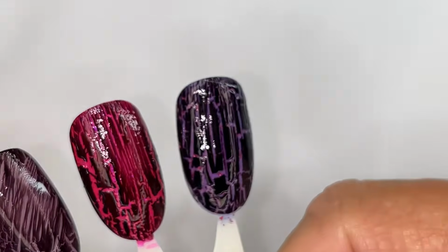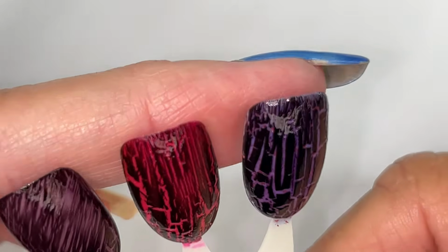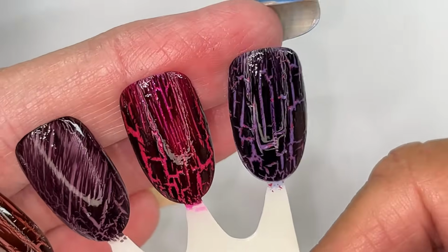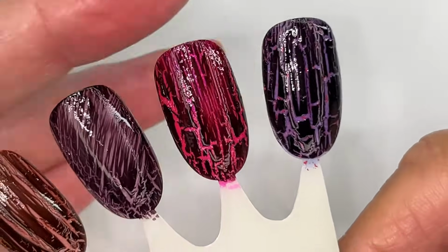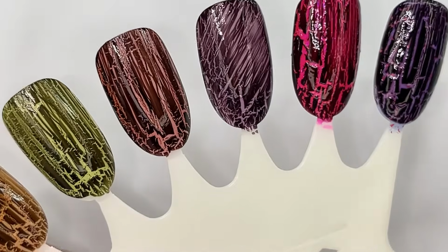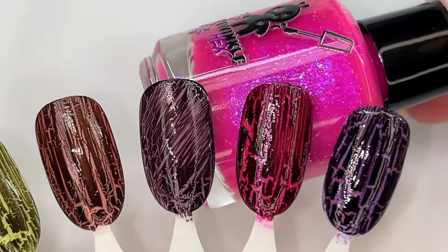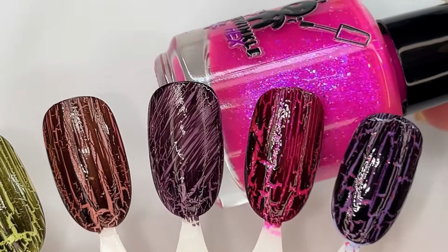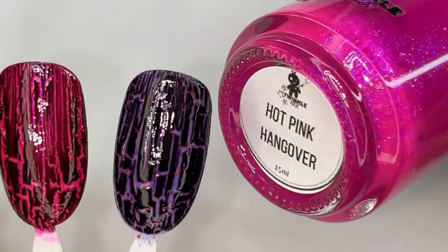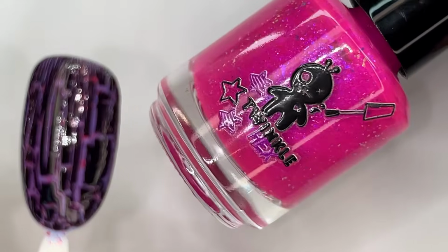So over these two, you can still sort of see the pink, you can still sort of see the purple that was underneath, and then the Crackle over the colors just sort of looks black. But it is changing, like this is not as bright of a pink anymore. This was the color that it was. So it dulled down the brightness of it. This one is called Hot Pink Hangover from Twinkle and Hex.